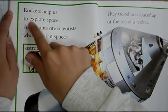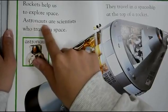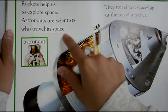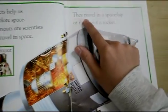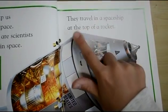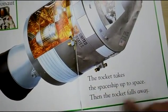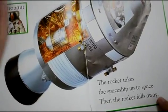Rockets help us to explore space. Astronauts are scientists who travel in space. They travel in a spaceship at the top of a rocket. The rocket takes the spaceship up to space. Then the rocket falls away.